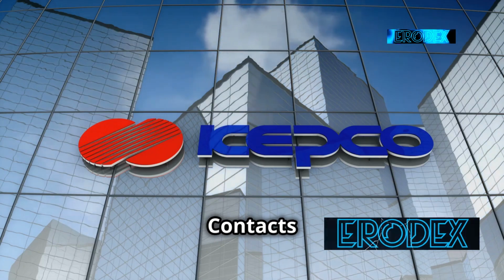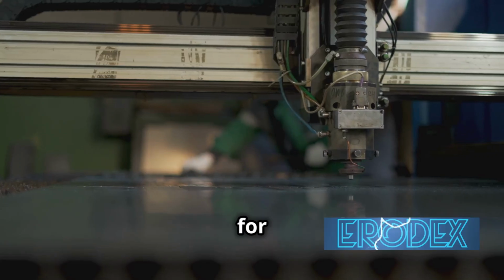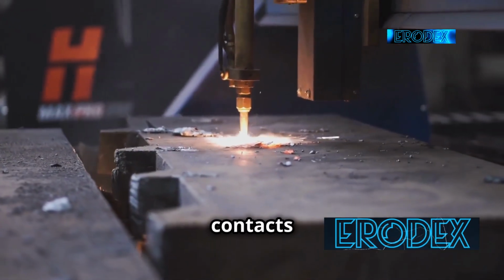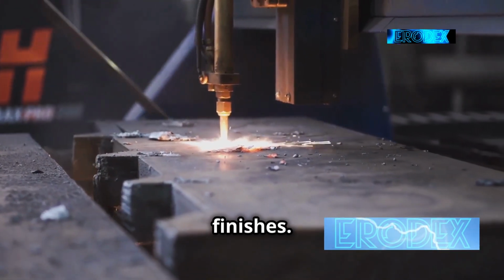Section 7. Power contacts, delivering the spark. Power contacts deliver the electrical current to the wire electrode. They are essential for maintaining a consistent and powerful spark. High-quality power contacts ensure optimal energy transfer, resulting in faster cutting speeds and improved surface finishes.